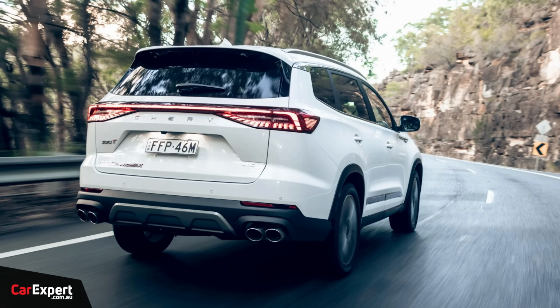So it's a 3-row SUV, probably about the same size as the Mitsubishi Outlander. It's just over 4.7 meters long, and it starts at $41,990 drive away, which is pretty sharp. Dirt cheap. Yeah, it's cheap, and on top of that, the drivetrain is a turbocharged 2-liter petrol engine with benchmark outputs for the class, especially at that price point.